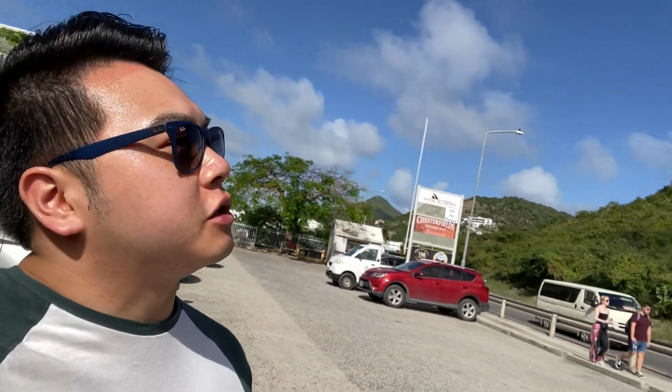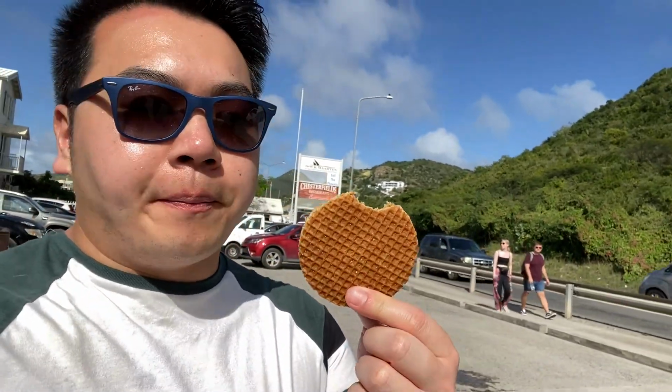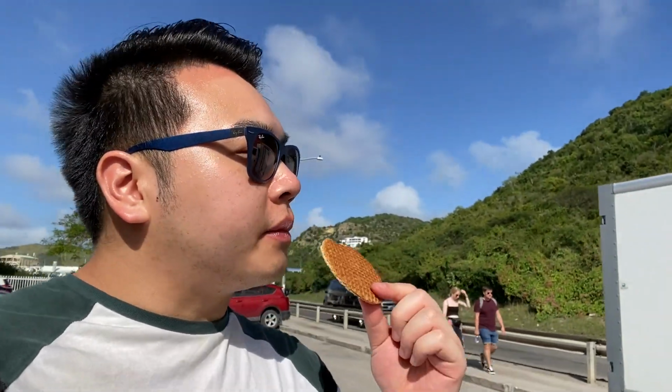I think we're gonna go back on the ship. Lady here was a waffle on the way out. Nice. Oh my god, it looks so shiny. It's not sweat, I keep saying. It's sun cream. Very greasy. Quite soft.